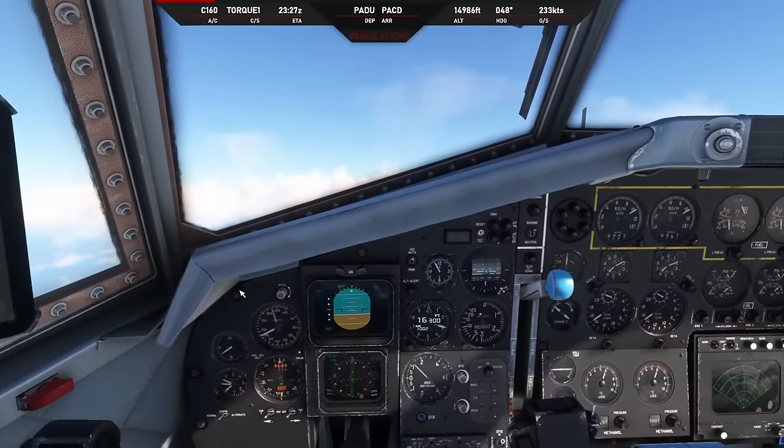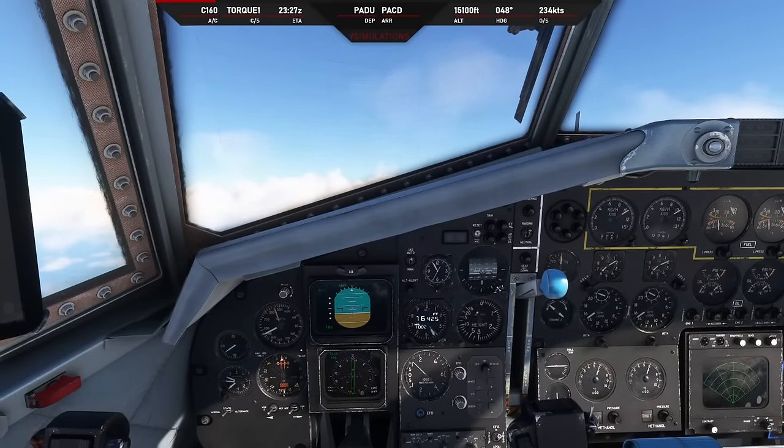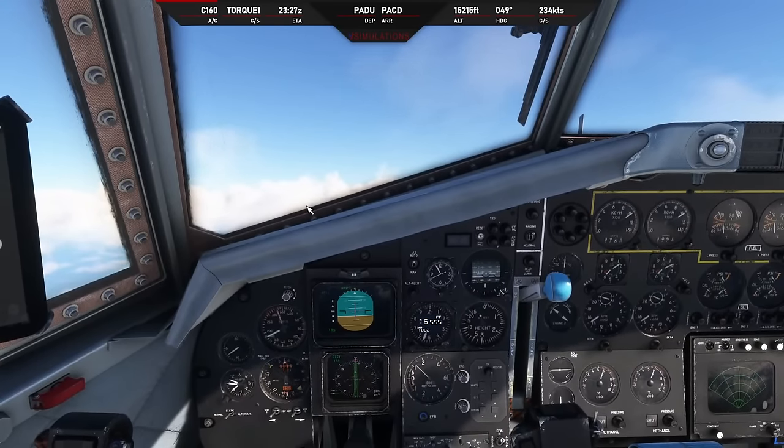Autopilot disconnect. There's about 42 different autopilot disconnects. There's toggle autopilot disconnect. There's autopilot disengage. There's autopilot master. I bound toggle autopilot disconnect, which is clearly not the right one.